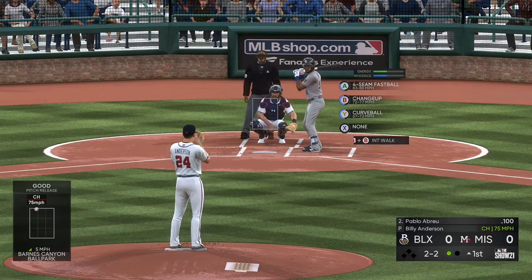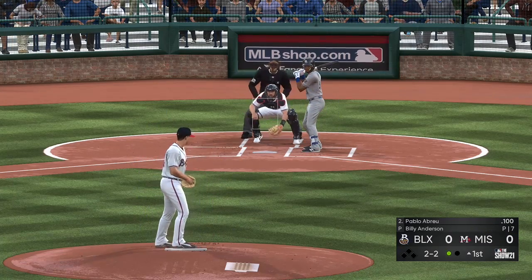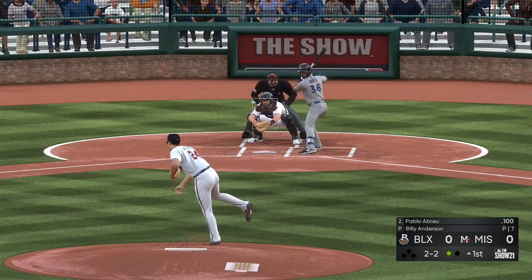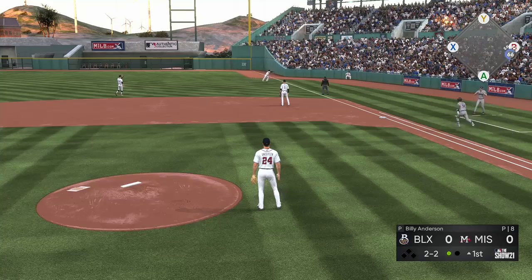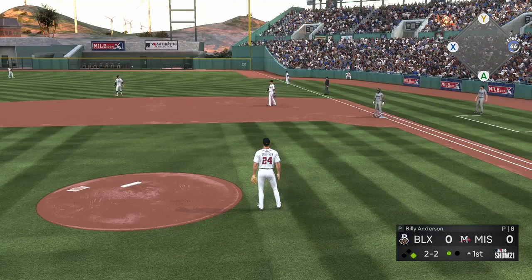To two balls and two strikes now. Looked to be a pitch that caught a lot of the plate right there, so that might be a little indication of the strike zone we can expect the rest of the way. In there, a base hit.